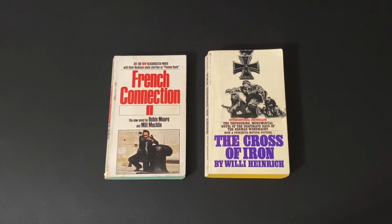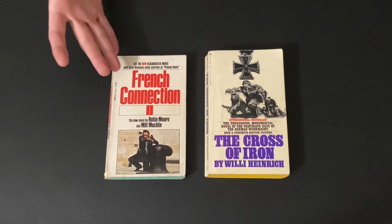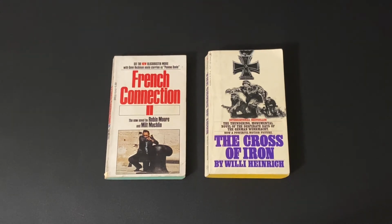From what I gather, it is telling the story of the film sequel. The original novel came out, the film was based on that, so it's sort of following this trail that was picked up by the film and then the film sequel, and this is more of a novelization of the film French Connection 2.